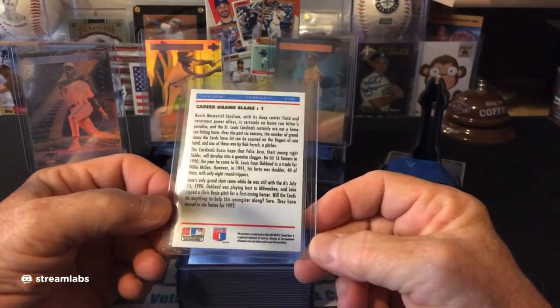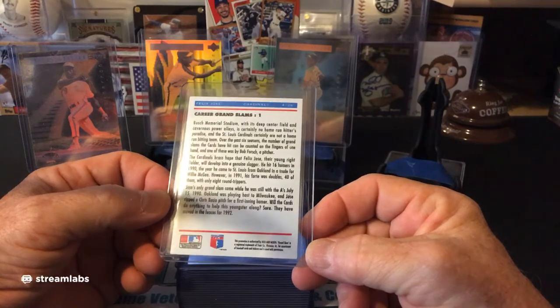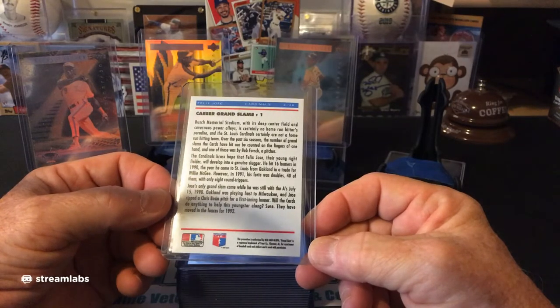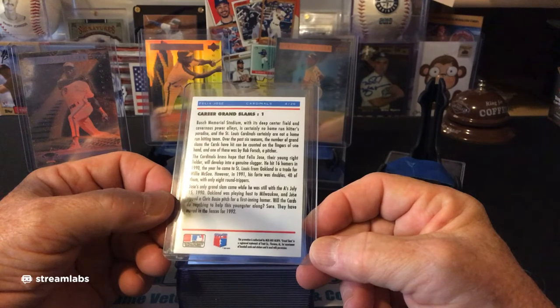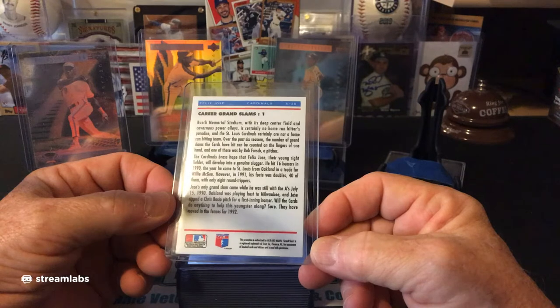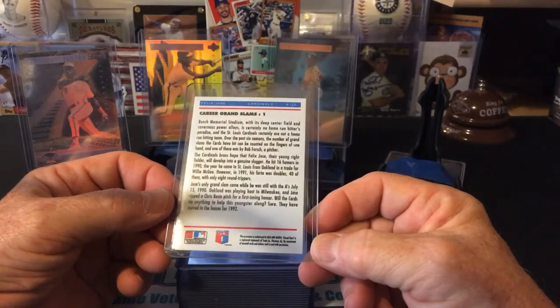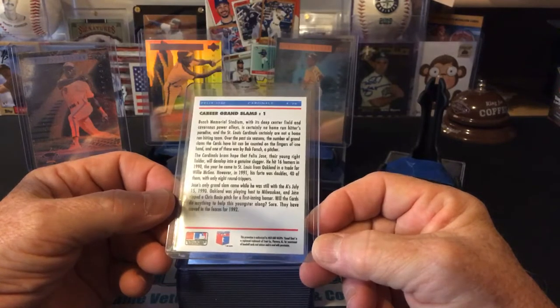The Cardinals brass hope that Felix Jose, their young right fielder, will develop into a genuine slugger. He hit 16 homers in 1990, the year he came up to St. Louis from Oakland in a trade for Willie McGee. However, in 1991, his forte was doubles, 40 of them with only 8 round trippers. Jose's only Grand Slam came while he was still with the A's.